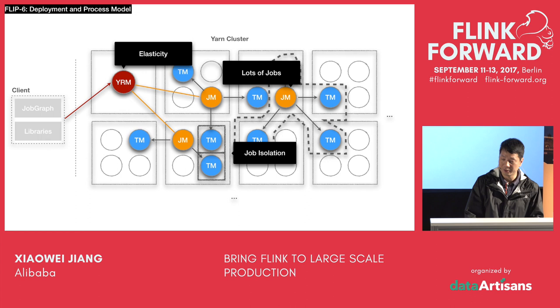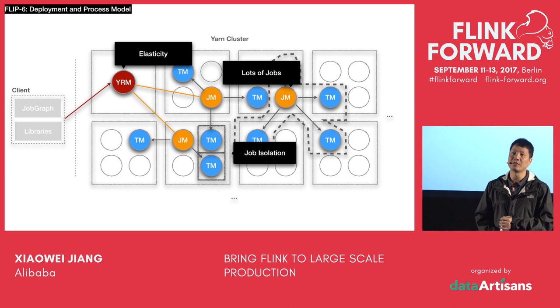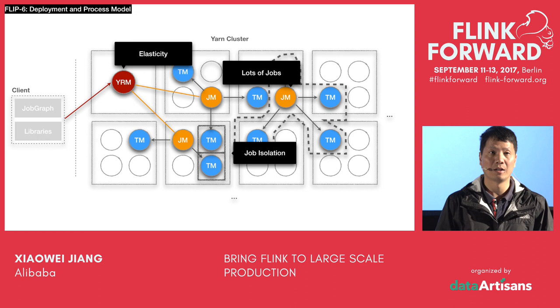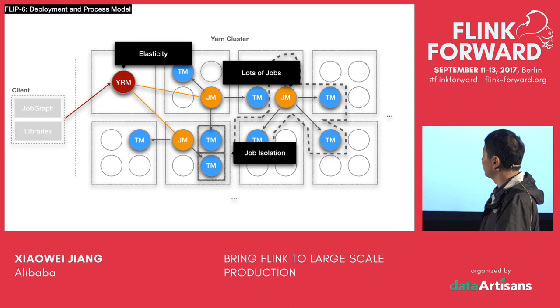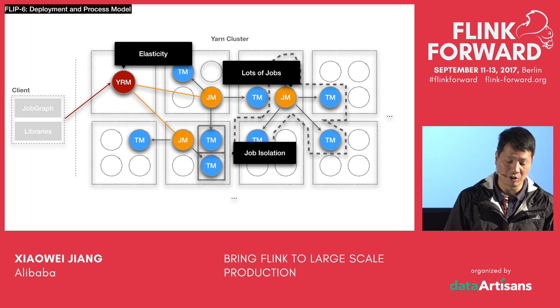Finally, the resource manager abstraction makes it relatively straightforward to add support for new cluster managers. Currently, we have support for YARN, Mesos, and standalone mode. So this is probably one of the largest changes we have made. We have been working together with the open source community, especially the data Artisans folks, since a year ago. And I'm very excited to tell you that it looks like this can be the default mode from Flink 1.4 on. This change solves lots of the scalability problems we have in our production.